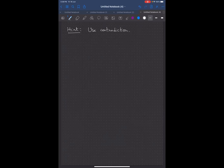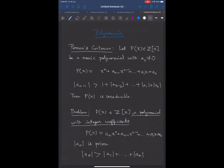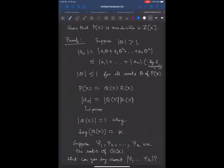Sir, go ahead. I just joined. Can you give me a quick recap? Oh, quick recap. Whatever I have been doing is essentially on this board. I started with the statement that I left unproved in the last class, which was Perron's criterion. I had mentioned that this proof will require complex numbers. So to motivate such proofs, I gave a well-known problem. I need to show that this polynomial P(x), which satisfies this given inequality, is irreducible. Then I used complex numbers and contradiction to prove that. That's all we have done so far.